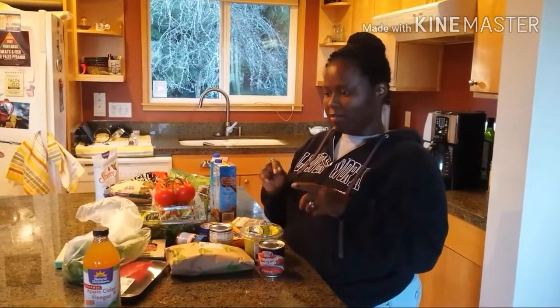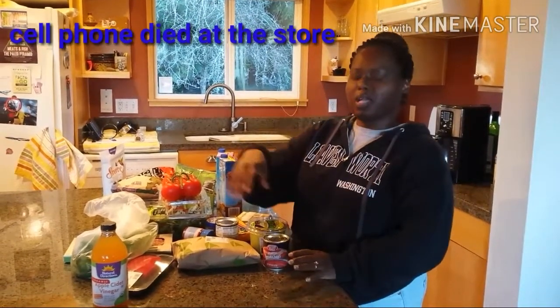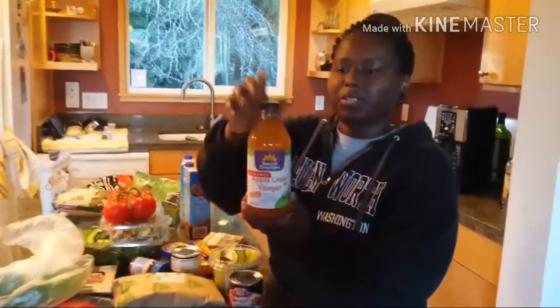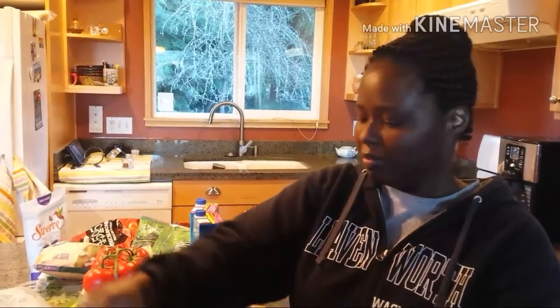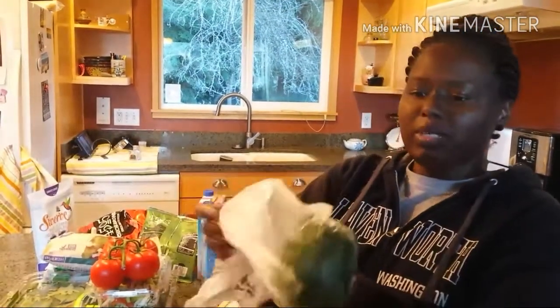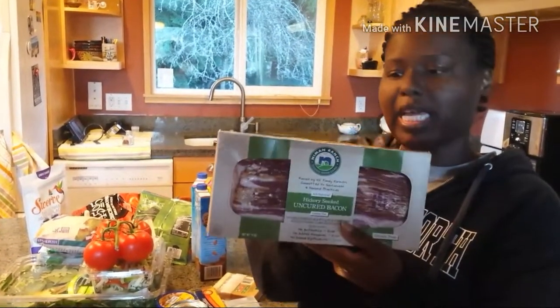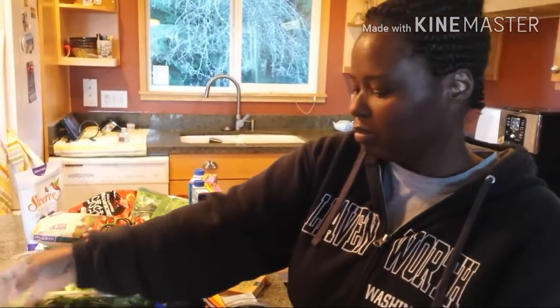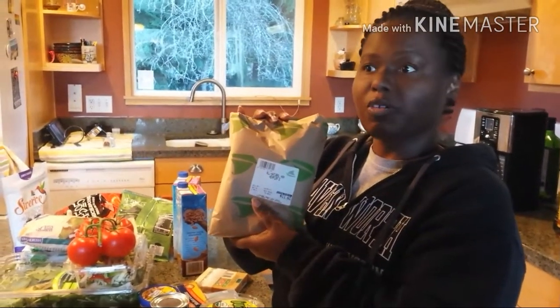Went to Central Market to pick up a few things, and this is going to be my mini grocery haul. I was in need of some apple cider vinegar, so I bought some, and this is Natural Directions organic vinegar. Some tuna. A little bit of cilantro. Some hickory smoked uncured bacon. This has zero carbs, no sugar. Some Hempler's all natural ham, no preservatives and no carbs.